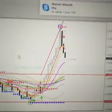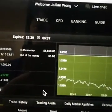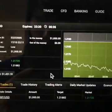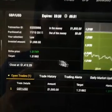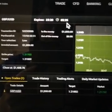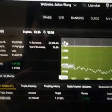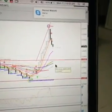First and foremost, okay, this is the trade that I'm already in. I put $1,000 on this one. It is a binary trade which gives a higher payout. This one pays 85%. So I'm currently already 14 pips in the money, and it is a matter of 5.5 minutes before this trade will end. And let me walk you through my thoughts on this one.